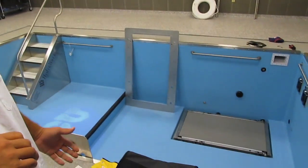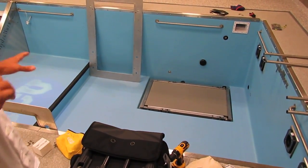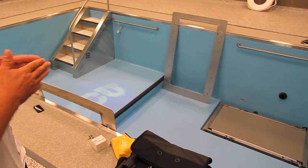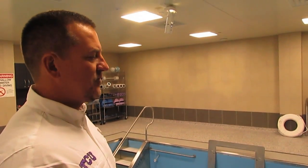But what we have here is a HydroWorks 3500 series pool. And the neat thing about this pool in particular is that we actually had it customized a little bit, and we added a section in the middle. The reason we did that is because we wanted to get as many athletes in it at one time as we could to benefit from exercising underwater.